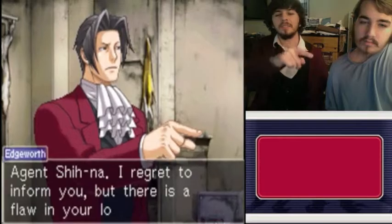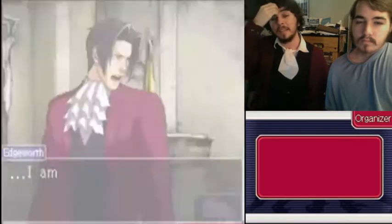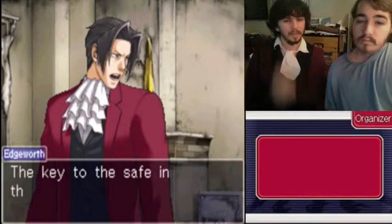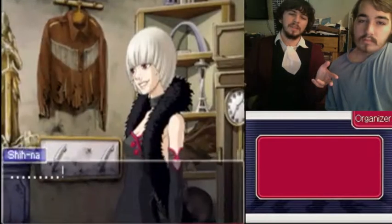Agent Sheena, I regret to inform you, but there is a flaw in your logic. Even if you claim that she is the killer, and the Yadagarasu, I'm certain that securing the smuggling documents is not the motive behind this murder. The key to the safe in this room was found on Mr. Cochran's body. Furthermore, the Yadagarasu would not be so stupid as to leave without the documents.